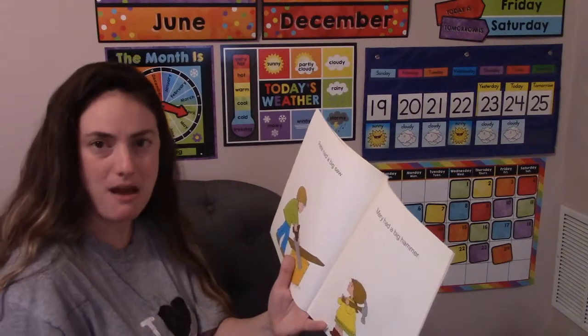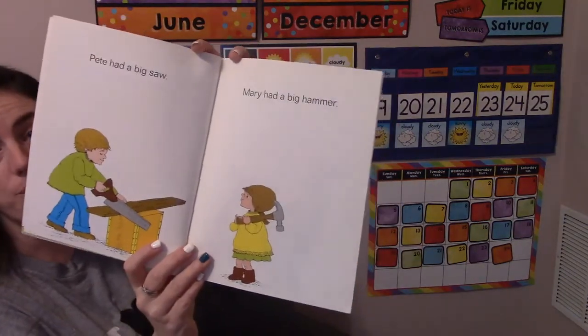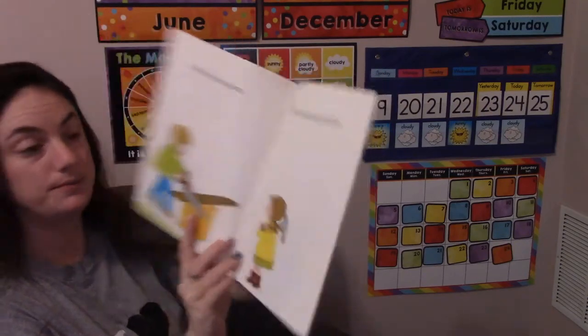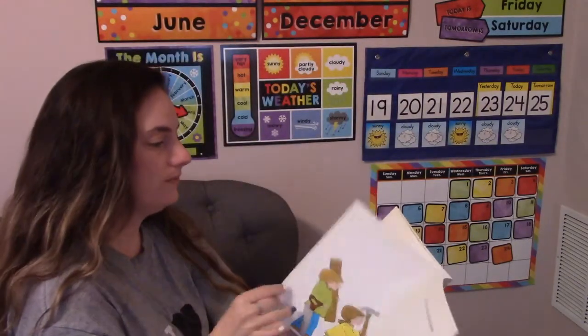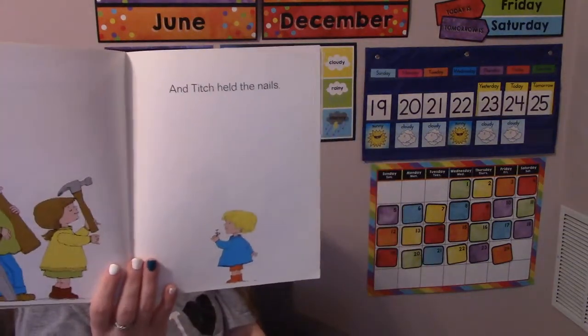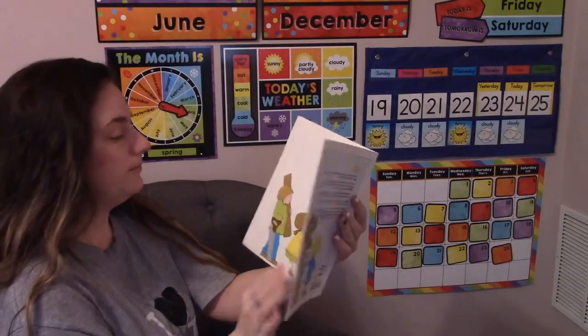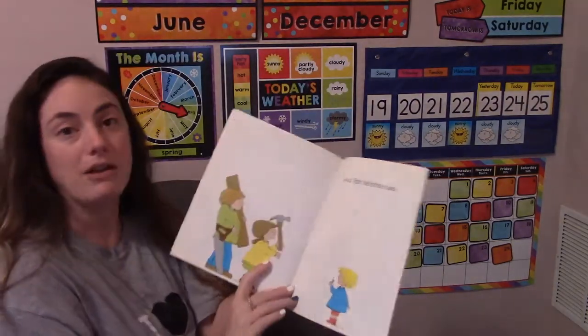Pete had a big saw. Mary had a big hammer. Well, you could do quite a few projects with those. And Titch held the nails. You know, that's a really important part of building. Looks like Mary really couldn't do much without Titch.